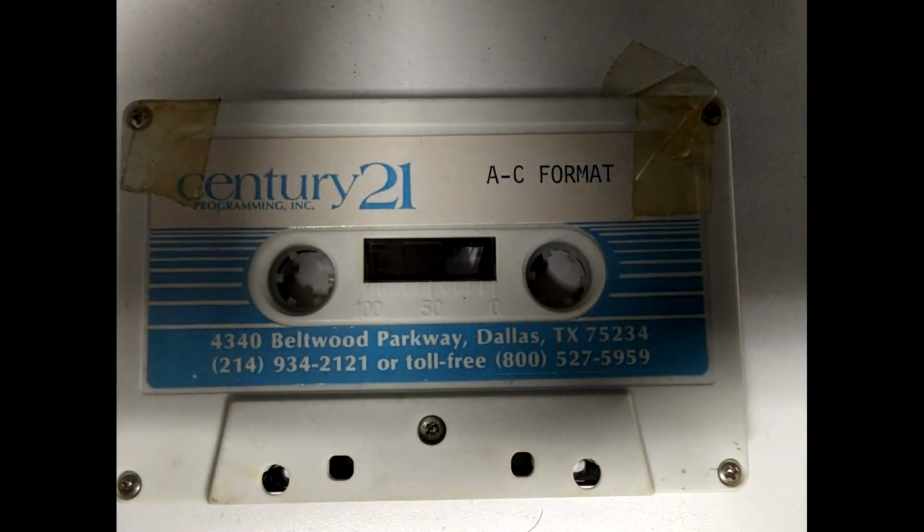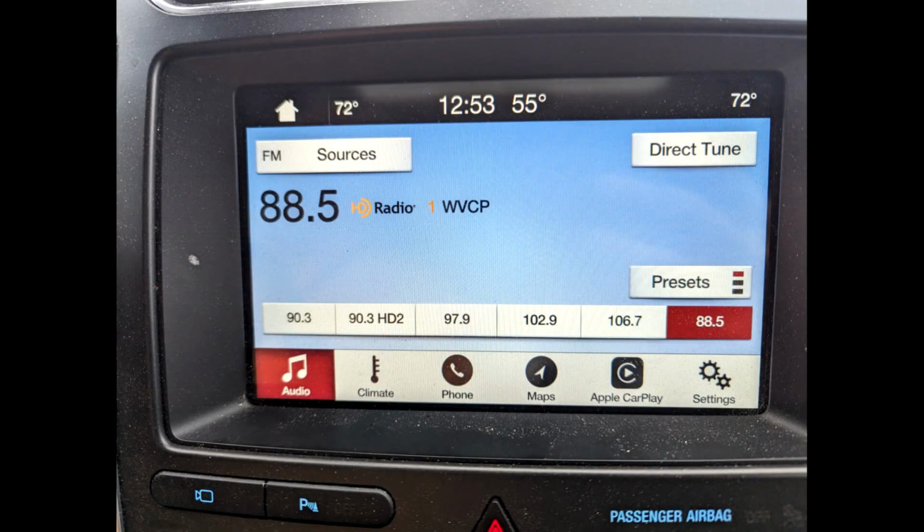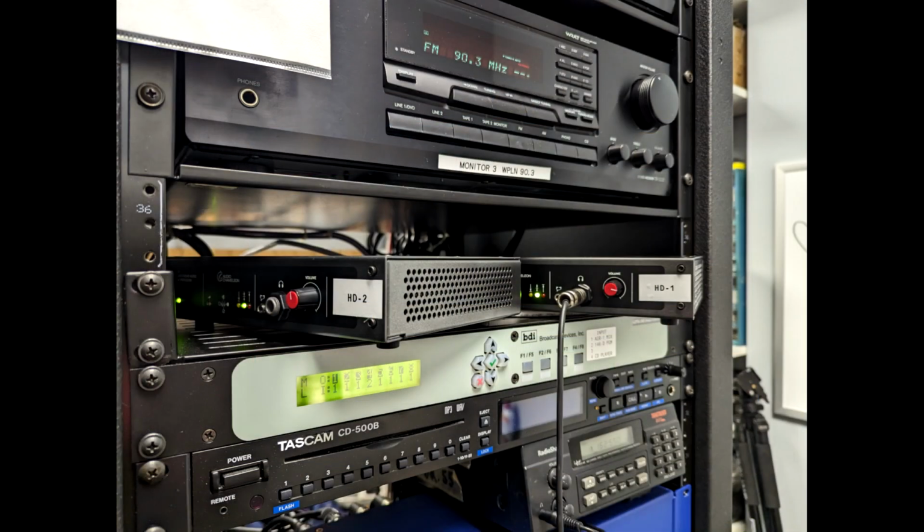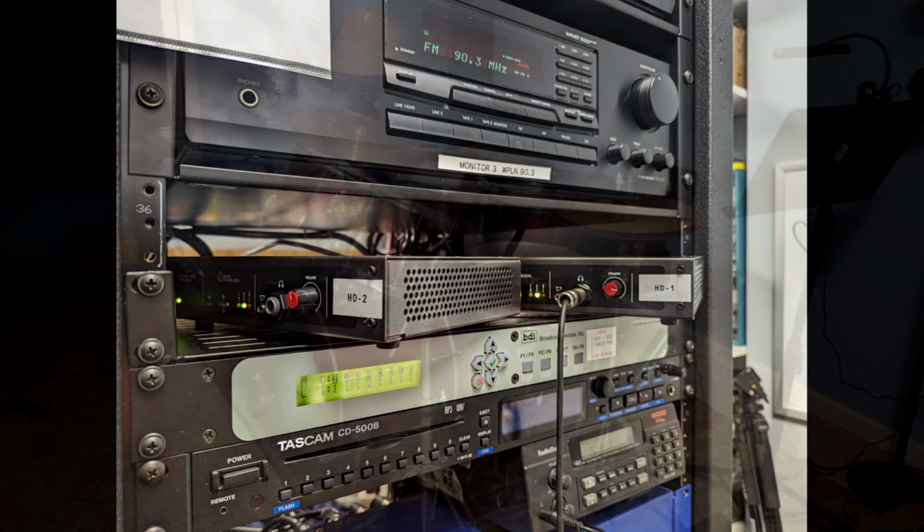Ball State College Radio, 88.5 FM, WVCP. That is home, boys. It shall serve no fries before their time. Tune in to ballstate.edu/WVCP.